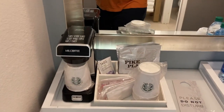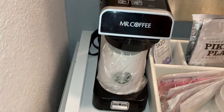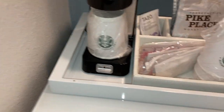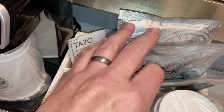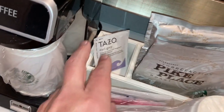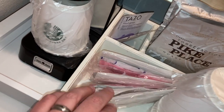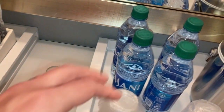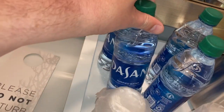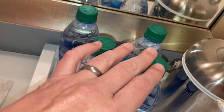Then over here, they offer you a Mr. Coffee, a one cup coffee maker. They give you some cups. They give you some Starbucks to make in it. They give you a few packages of tea. And then your stir rods and sugars and such. And I really like this. They give you some bottles of water. So that's nice for going to the parks. So they got 4 bottles of water here.